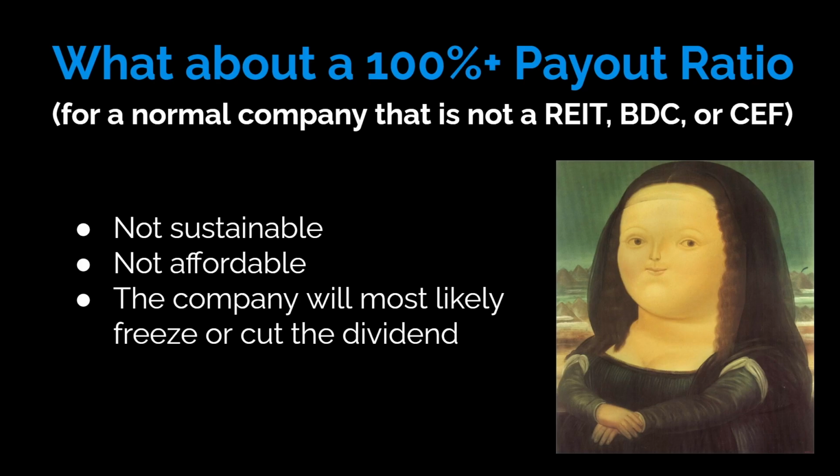Nobody asked for this, but let's go ahead and talk about how a company pays for a dividend if it's above a 100% payout ratio. Now, this is only referring to companies that are not a REIT, BDC, or a closed-end fund. Pretend with me that the dividend payout ratio for Texas Roadhouse gets above 100%. Where does the cash come from to pay for those dividends? This cash comes from the retained earnings or cash already on the balance sheet.